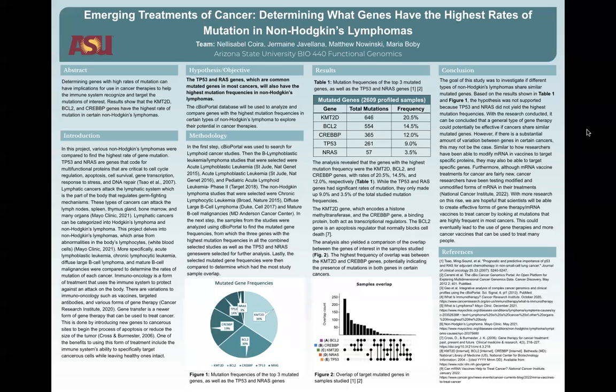With the research conducted, it can be concluded that a general type of gene therapy could potentially be effective if cancers share similar mutated genes. However, if there is a substantial amount of variation between genes in certain cancers, this may not be the case.